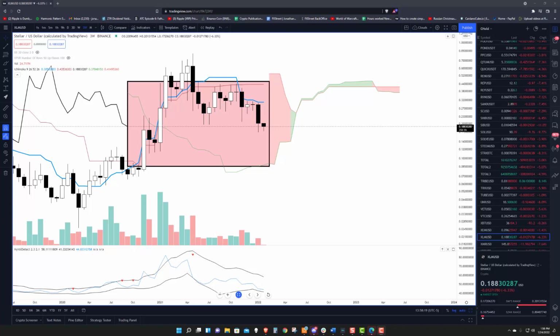And Ripple had the distinction of trading all but 2 3-week candles. The first two, one entirely outside the cloud, and then another partially outside. The others were all inside the 3-week chart Ichimoku cloud. Stellar has the same thing, except every single 3-week candlestick had some exposure to the inside of the 3-week Ichimoku cloud, which is kind of ugly.